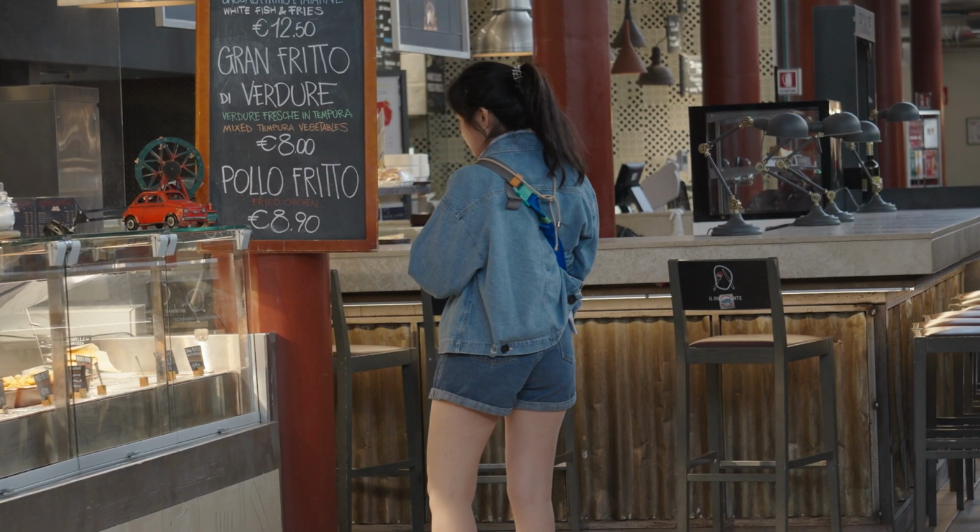The second floor is not that big. There's actually only like 15 to 20 stalls here. A lot of them are still opening because they're here in the morning, but go anywhere, you're going to be getting extremely delicious Florentine street food.